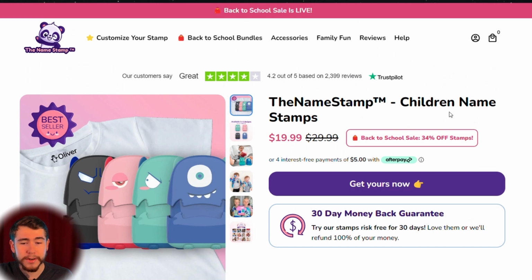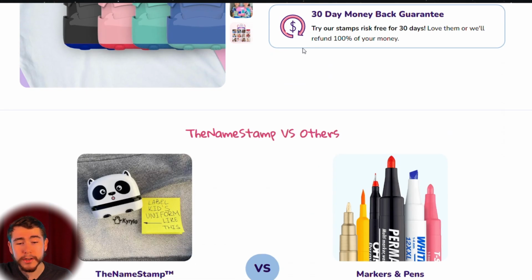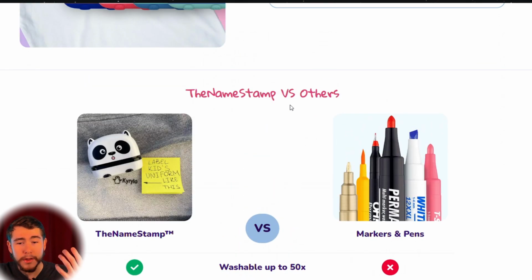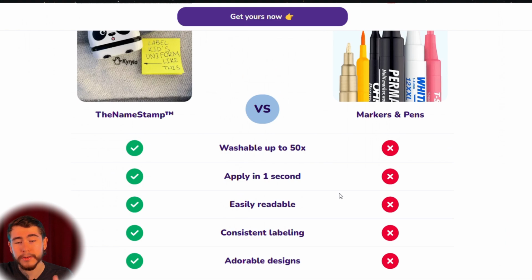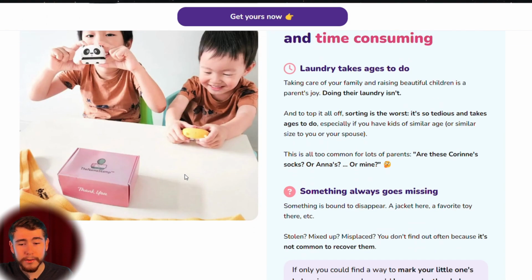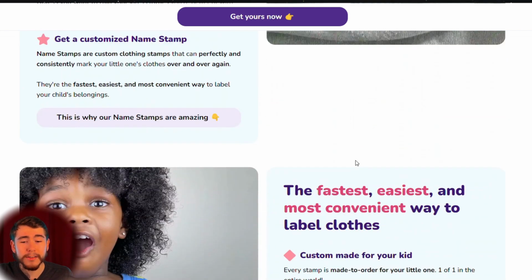This is the children name stamp for $19.99, marked down from $29.99. You guys can see all of these high quality images over here. They do a really good job with their product page. They have the name stamp versus others, and then here's the features and benefits right here as a comparison. And here's some more high quality GIFs and images and some supporting facts about this product.